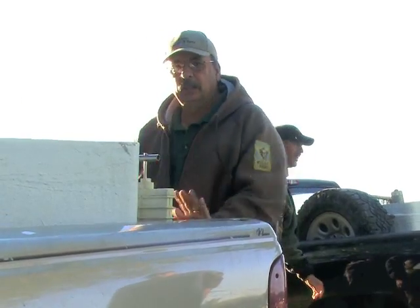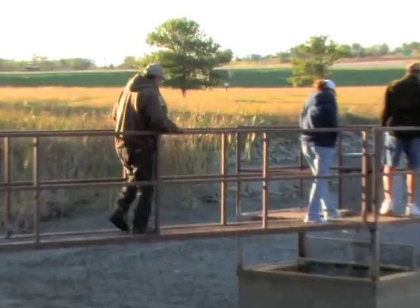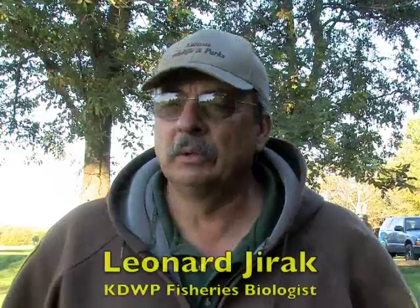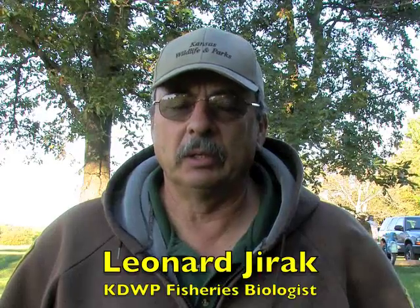Leonard Urak, the Kansas Wildlife and Parks fisheries biologist who coordinates this project, explains. Well, what we're doing here is raising walleye to intermediate size, which is about anywhere from 8 to 10 inches. It's a cooperative project between the Corps of Engineers, Kansas Walleye Association, Kansas Wildlife and Parks. And we've been doing this since about 1992, and we've produced over 30,000 walleye from this pond.